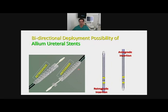The company started with two kinds of stents. One is with anchor and one without anchor. The idea was to help the urologist to replace it. We know now that it is not necessary, because you can go also with the forceps straight directly to the end of the stent to capture it and to bring it out. So you don't need different stents for antegrade and retrograde inserting. You need only one stent without any anchor, and you can insert it from both sides.